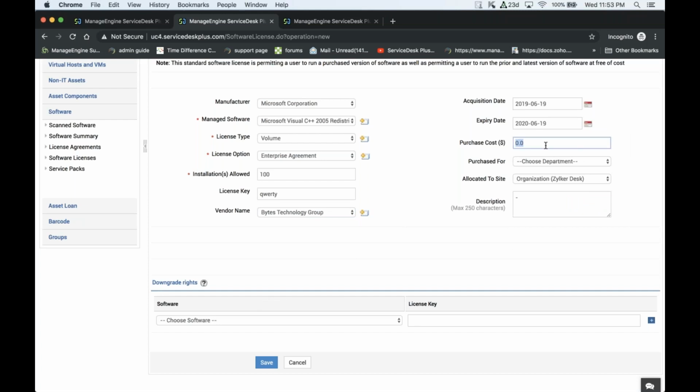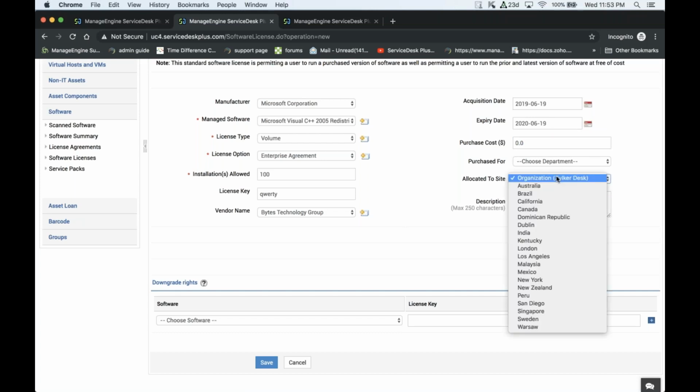Right, purchase cost. So if you'd like to manage the cost factor, the total cost of ownership of a software asset, you can input the purchase cost. If you have purchased it for a specific site, sometimes a license will have restrictions based on geographical locations. A license procured for the US, the United States, cannot be used in India, right? Or if it cannot be used in the UK, then you have to localize the license, right?